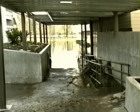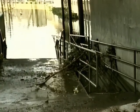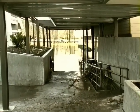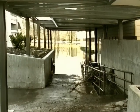This is in back of the Church Street building. You can see the branches there. The current brought that right up in here, so in the background there you can see Pringle Creek and how it's overflowed its banks.